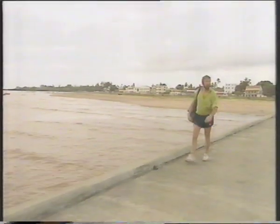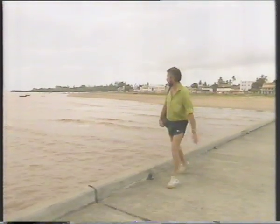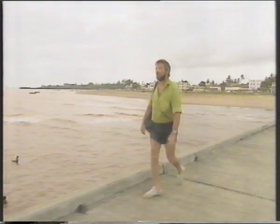Well, here we are. It's 6:30 in the morning. I'm walking along the pier to get the tender. I'm out for a day's sail fishing with local skipper Angus Paul, who runs a boat called Tina.